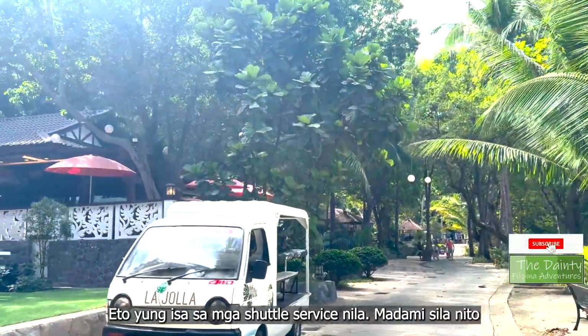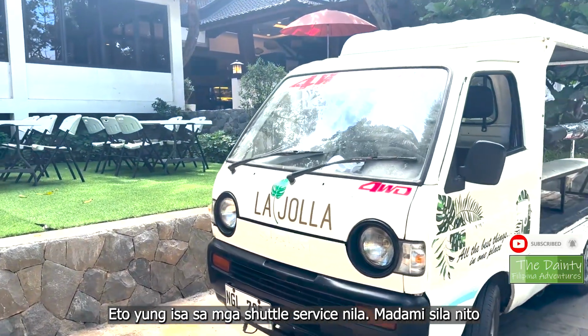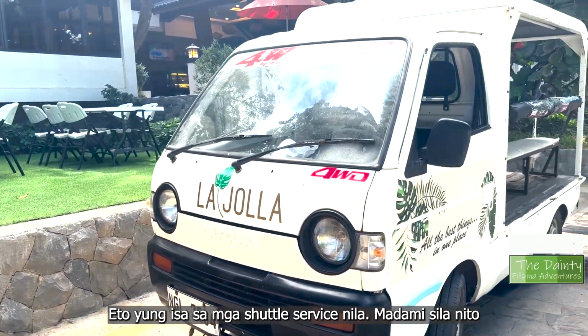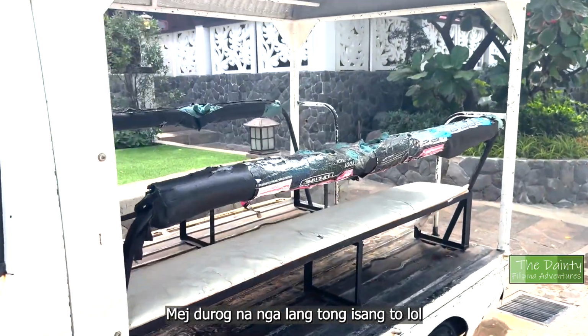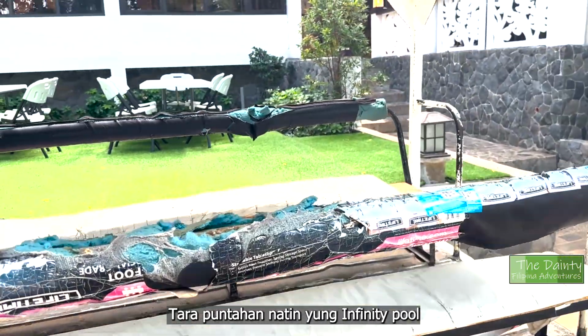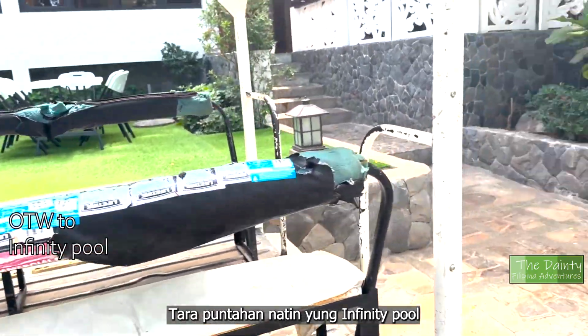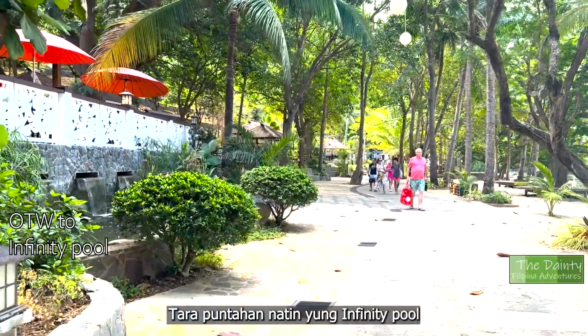Oh, you remember the shuttle service I was talking about earlier? So this is one of them. So they have a lot of these trucks going around. Oh, and this one I think has seen better days. Oof, that's really rough. Anyway, so we're gonna go visit the other amenities here. We're currently on our way to the infinity pool.